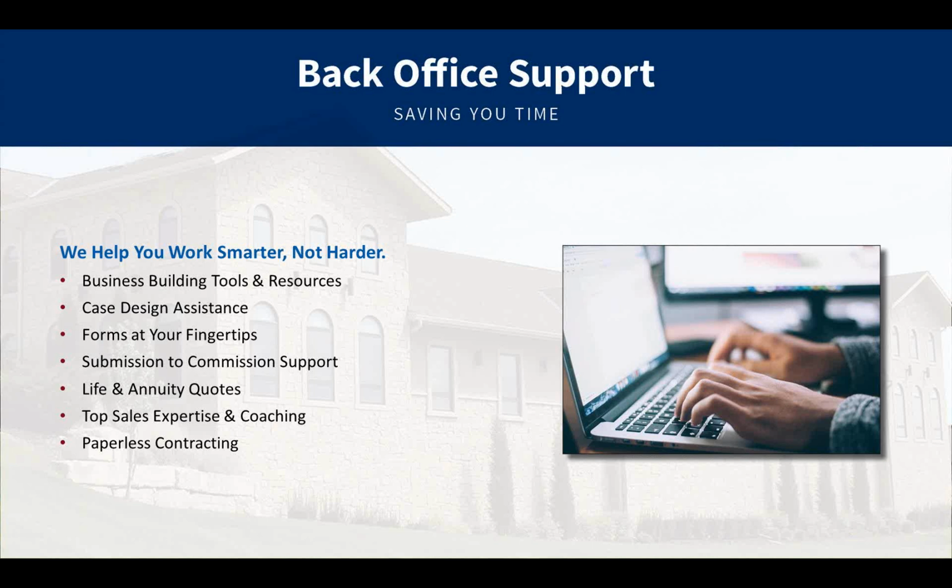So we want to be your full back office support system here, helping you with everything on the pre-sale side and sales support side, from your case design assistance, assisting you with product selection, running the quotes for you and running illustrations for you, getting all the forms you need out to write the case. Once you do write that case, send it back into us. We have a very talented team of new business case managers that will scrub the applications for you to make sure they're going to be in good order when they hit the carrier, cutting down on processing time. Then they will keep pushing the carrier along to make sure that business is getting processed as quickly as possible, so we can get that business placed as quickly as possible, getting you paid quicker. So submission to commission support.